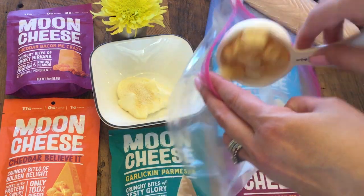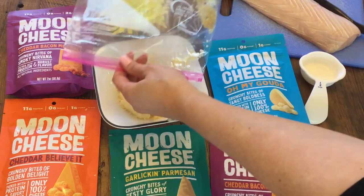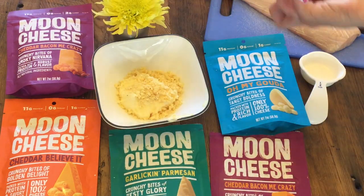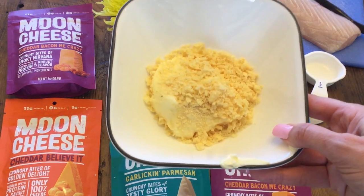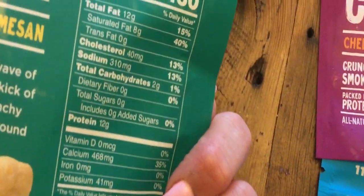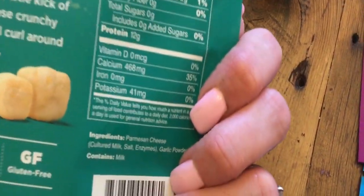Literally, I'm taking the Moon Cheese and I'm going to smash it into little pieces to make it kind of like breadcrumbs. And then I'm going to go ahead and mix all of this liquid mixture together with the mayonnaise, the garlic powder, the Moon Cheese, and that's going to be the topping. The garlic and Parmesan, I love the wonderful clean ingredients on the back that I can pronounce all of them.